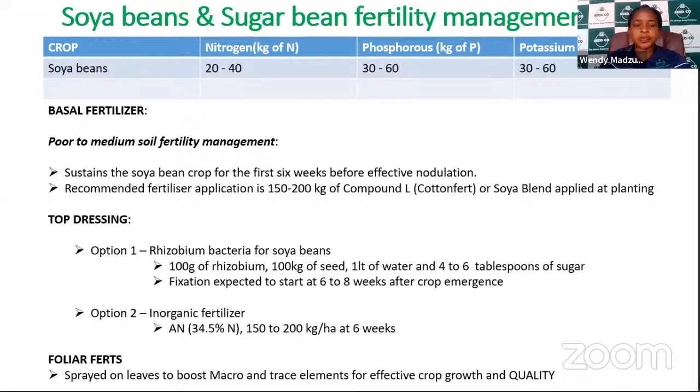Looking at sugar bean and soya beans, the nutrient constitution is as highlighted. The nitrogen requirement is lower than that of maize, owing to the fact that legumes are going to fix nitrogen. However, we always speak to the fact that we need to increase productivity, which feeds into profitability, because farming is now a business. So you also need to come in with complementary applications of either your rhizobium bacteria, or your top dressing fertilizer, a light application.